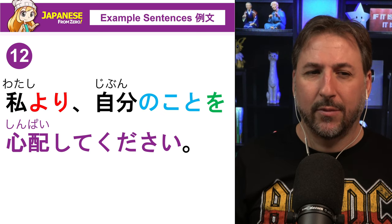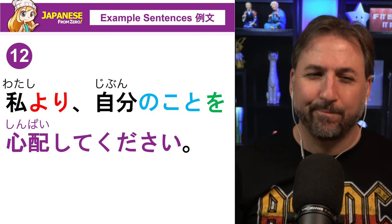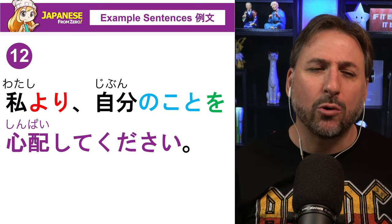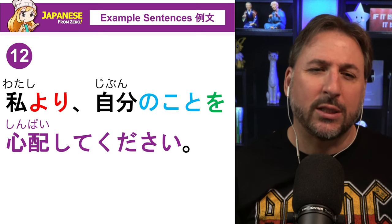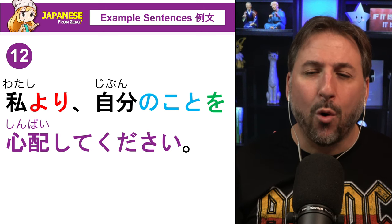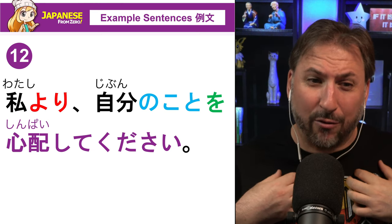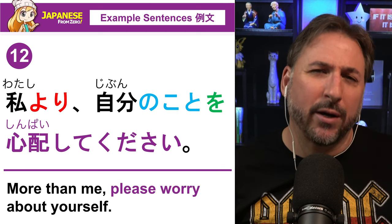私より自分のことを心配してください. Who remembers Yori? Book 3. Throw a little yo on the end: 私より自分のことを心配してくださいよ. More than me is what 私より means. More than me, or instead of me. 自分 is yourself. 自分のことを心配してください. More than me, please worry about yourself.